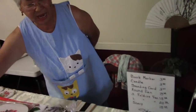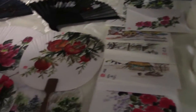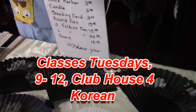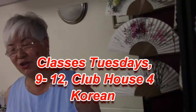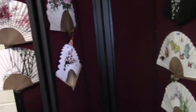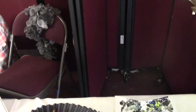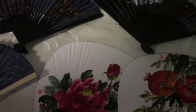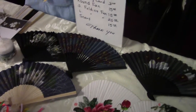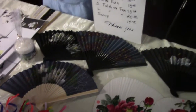Very, very good. The greeting cards and some candles and an oriental fan. And then we have a class here Tuesday, 9 till 12 or 9 till 1. And what clubhouse? Clubhouse number 4. And can anyone join your club? Sure, but we are all Koreans. And we speak Korean. So when you speak Korean, the teacher speaks Korean too. Well, this might be a good opportunity for people to learn a second language. That's a good idea when you come. Sometimes we share Korean food, so you might like it. Sounds like a lot of fun. Thank you for sharing.